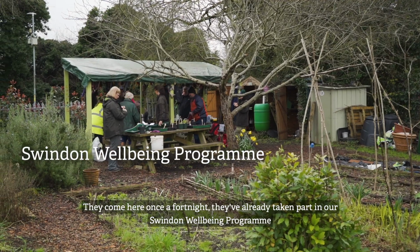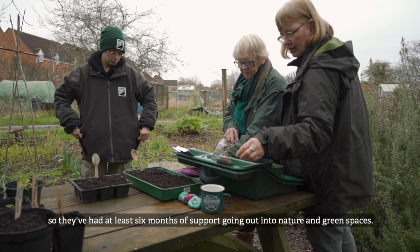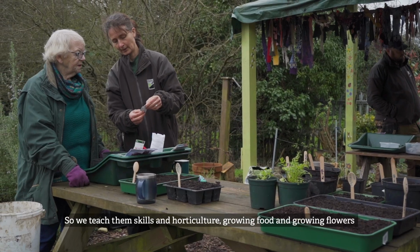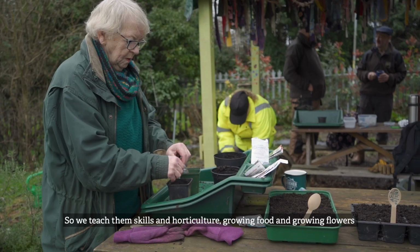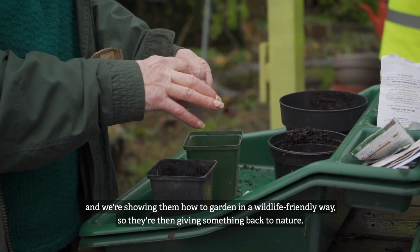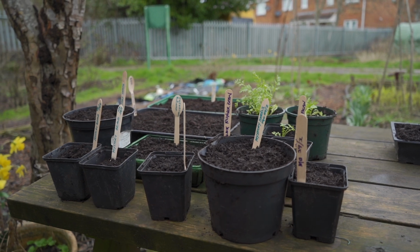They come here once a fortnight. They've already taken part in our Swindon Wellbeing programme, so they've had at least 6 months of support going out into nature and green spaces. And so we teach them skills and horticulture and growing food, growing flowers, and we're showing them how to garden in a wildlife friendly way, so that they're giving something back to nature, if you like.